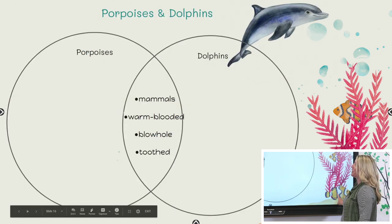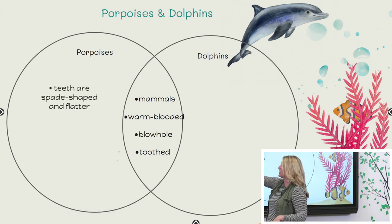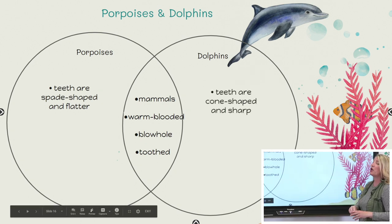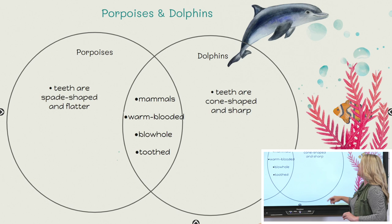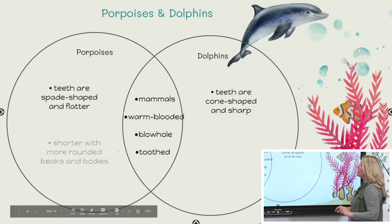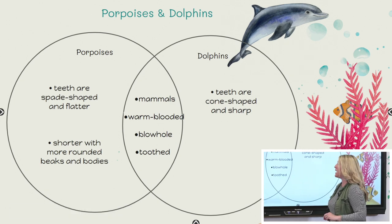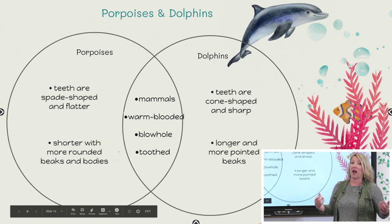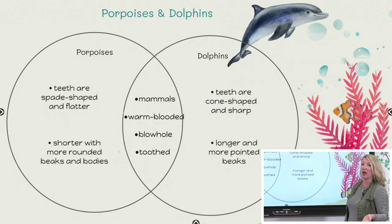So looking over here, porpoises' teeth are spade-shaped and flatter. So I'm adding this to my graphic organizer, put a little bullet point. And I know that dolphins' teeth were cone-shaped and sharp. Okay, so I've got my differences in the outer circle. And then I also noticed that porpoises were shorter with more rounded beaks and bodies, and dolphins had longer, more pointed beaks. So I didn't know some of those facts about dolphins and porpoises and didn't know that many differences. So now I hope you've learned a little thing about them too.